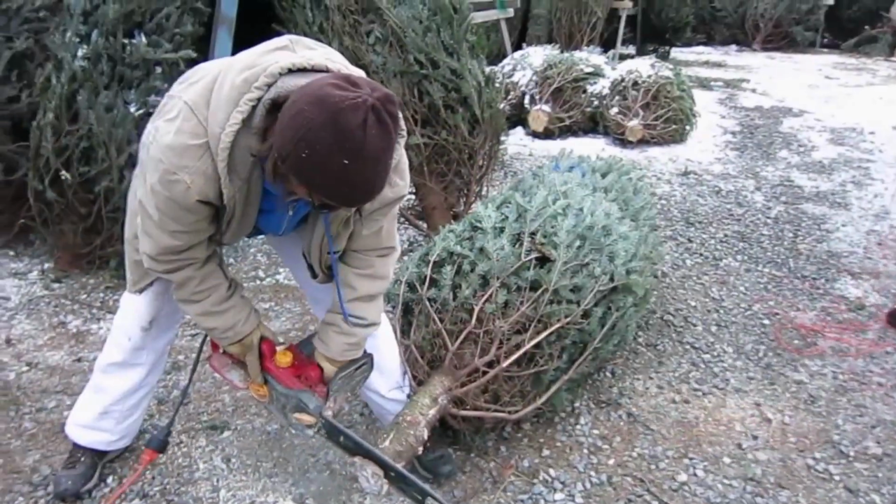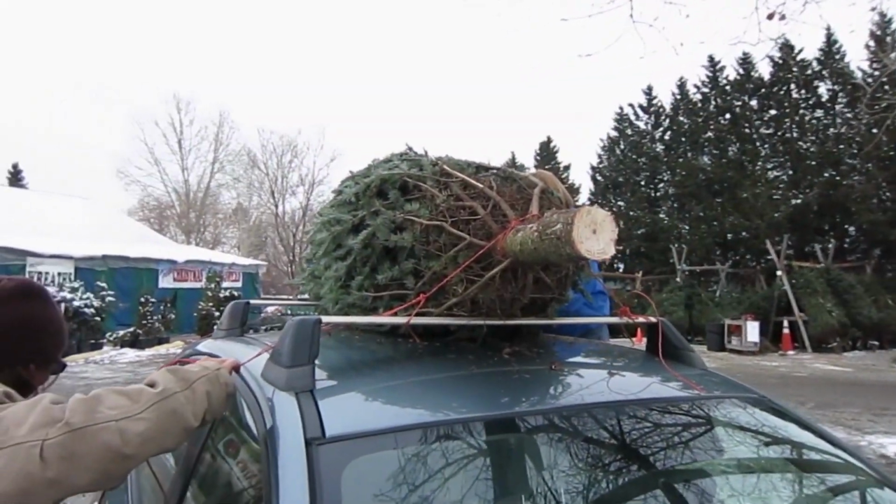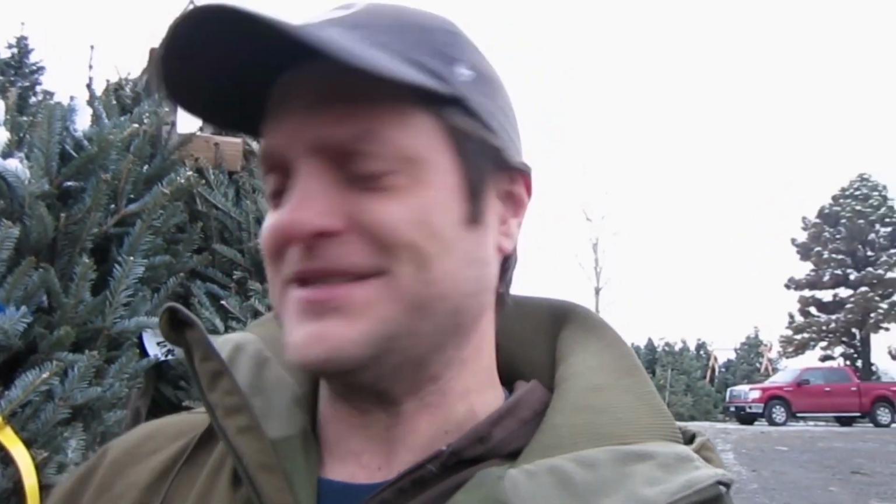So Cooper's in the car. Cooper's already in the car waiting for us, so we're going to go ahead and grab a tree, pack it up, go home, drink some nog, put some decorations on the tree, maybe even put a couple of presents under it tonight because we got a couple of things stacked away to use. So yeah, let's get home.